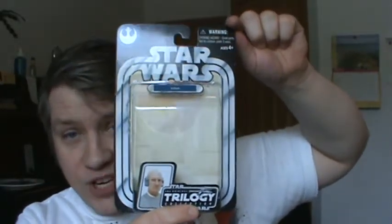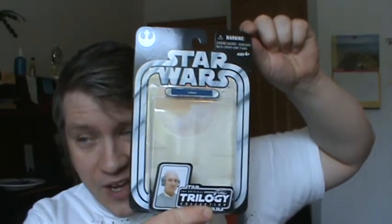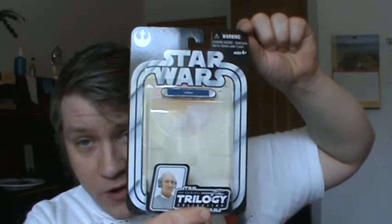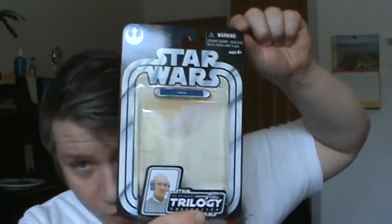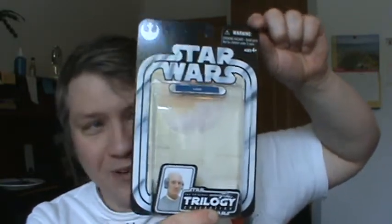I looked this up. A big change from today's action figures, which are about $10 a pop in the States. You want action figures that are really hard to get on eBay, you're going to probably pay over $20 for them. So it wasn't that long ago when action figures were a lot cheaper.